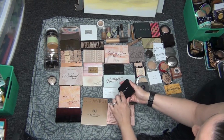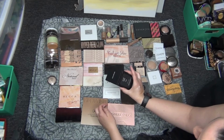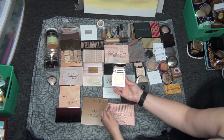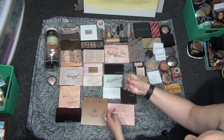Then I have this Morphe. I think I got this in a BoxyCharm recently. This one's in the shade Extra. It's the High Impact Highlighters. This one's from Jouer. This is Citrine. You guys can tell it is quite messy. I have used it quite a bit. Love this one.